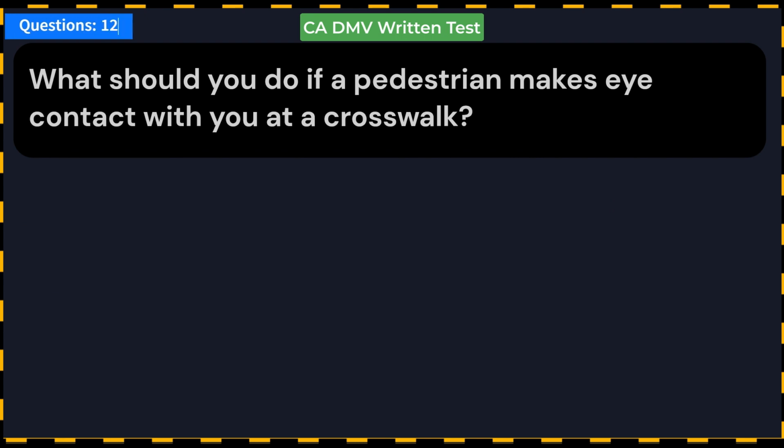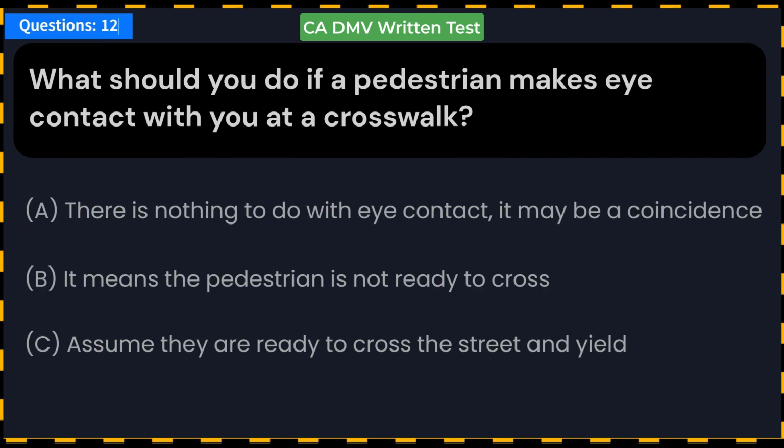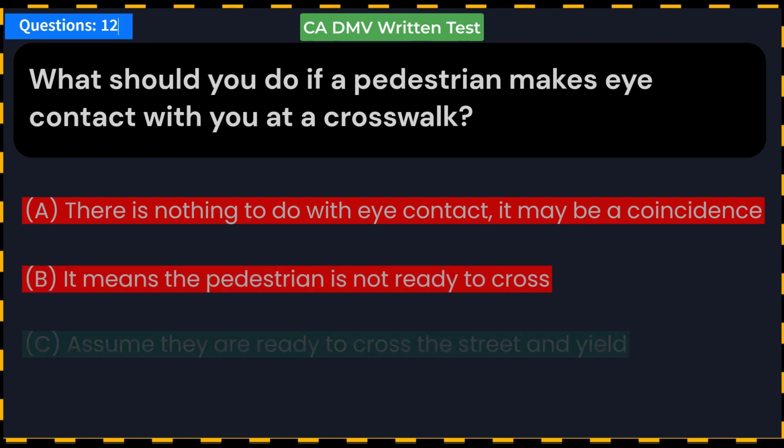What should you do if a pedestrian makes eye contact with you at a crosswalk? A. There is nothing to do with eye contact, it may be a coincidence. B. It means the pedestrian is not ready to cross. C. Assume they are ready to cross the street and yield. The correct answer is neither A nor B, it is C.